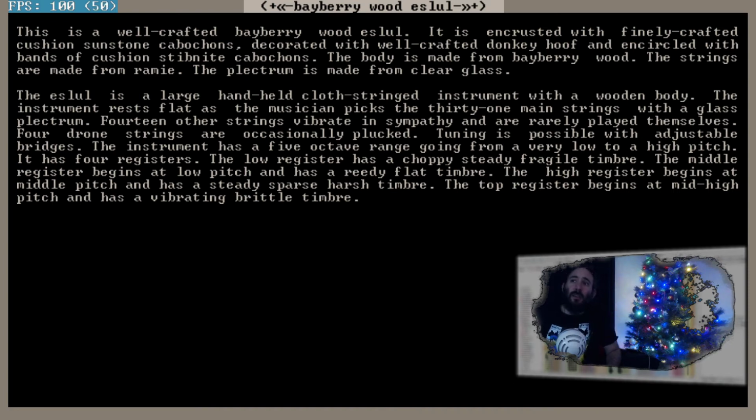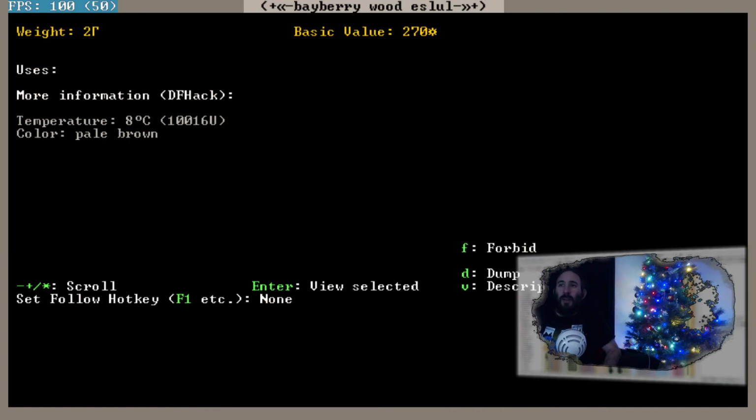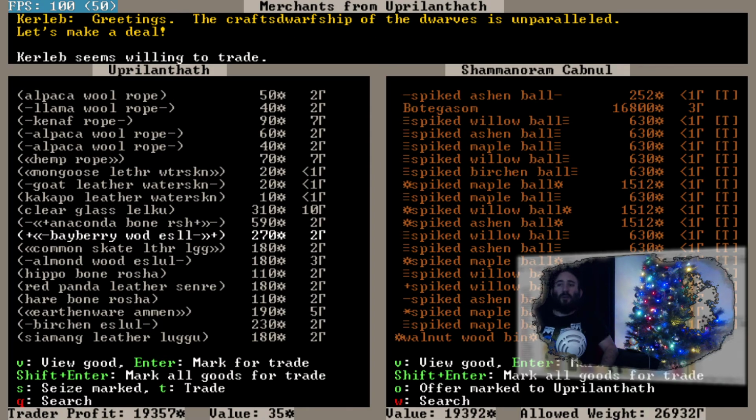I believe we've done the Ezlul before, so we won't delve too deep, because I seem to remember it had some problematic oxymoronic qualities. So we'll skip by it now.